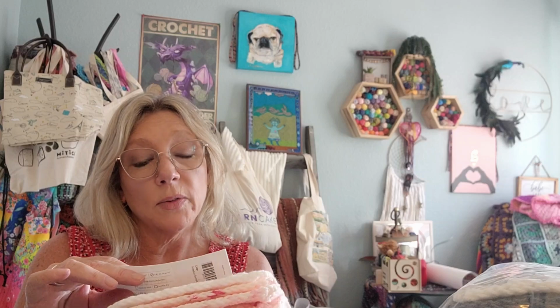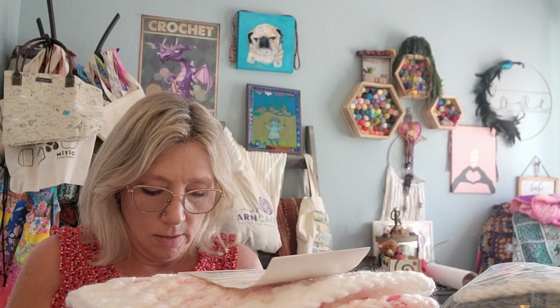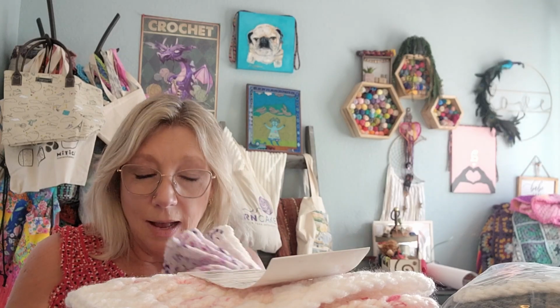Okay, these are pretty. These are quantity 7, 2 rows of white Premier Basic, 100% acrylic, and then the rest is the Bravo worsted weight with this really pretty sherbet color in the middle. Okay, and then the rest of these are purple. So pretty. And I love the feel of this yarn. I've used Bravo worsted weight. I haven't used the Premier Basics, but it feels lovely. And it feels the same as the Bravo worsted. So that's good, because you want to make sure that they all feel the same and have the same weight.